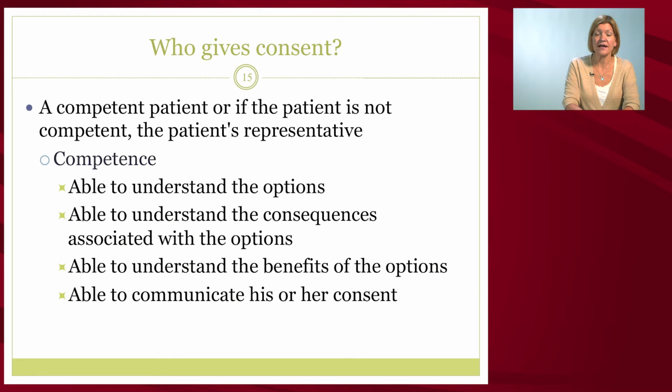So who can give consent? We're still talking about the dentist-patient relationship here. We're looking at the patient now. The person who gives consent is the patient, so long as he or she is competent and has the capacity to consent, or if the patient is not capable of consenting, the patient's representative gives consent for the patient.